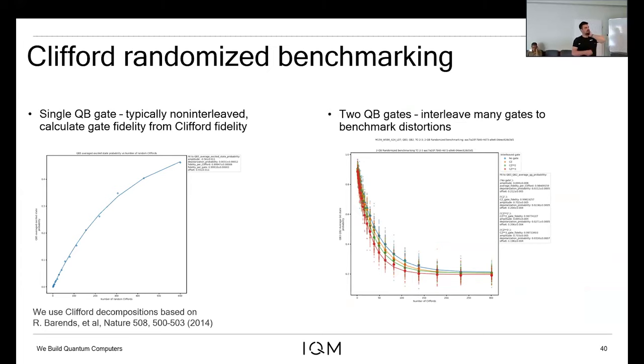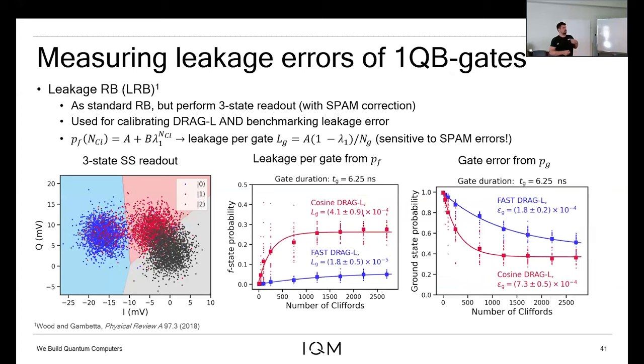And then for two qubit gates, we have a very specific gate we try to benchmark, and also those Clifford elements contain single qubit gates as well. So the number that we typically pay attention to is the interleaved fidelity that we get. Here we can also do two gates or three gates, which tells us how much worse the second gate or the third gate is compared to the first one, which can also happen for reasons that I'm not going to talk about. And then we can extend that method to also measure the leakage by simply reading out the second excited state.